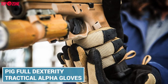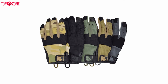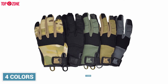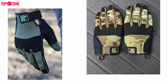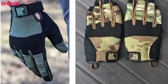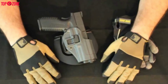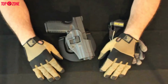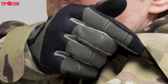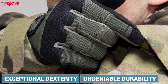PIG makes some impressive technical gloves for men, extremely well made. You can get these gloves in one of 4 colors and 5 sizes ranging from small to extra large. The variety is an awesome thing to see in technical gloves for sure. The main reason these are the best is because they have been proven to meet specific needs of United States Special Operations soldiers. They're made from a combination of quality materials to deliver exceptional dexterity and undeniable durability.